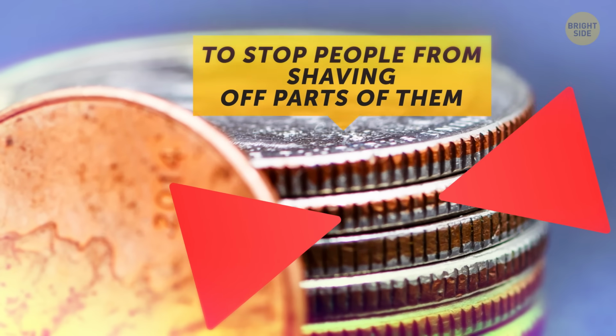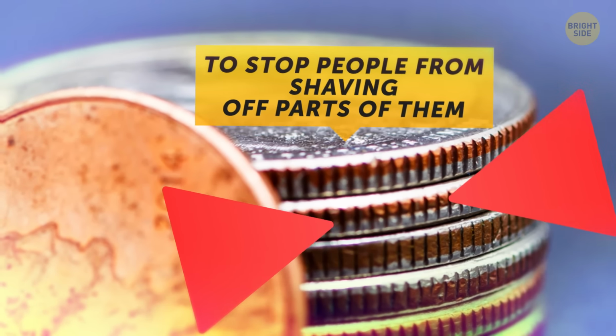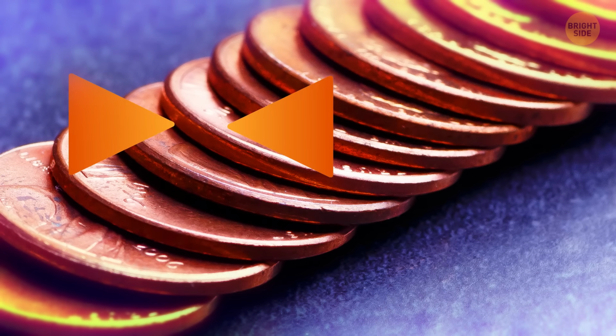Coins were given ribbed edges to stop people from shaving off parts of them to make whole new coins. The ridges make it obvious when a coin has been tampered with.